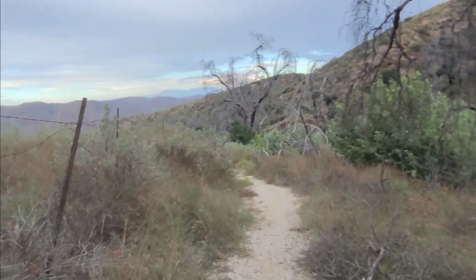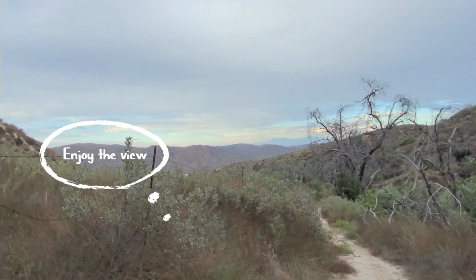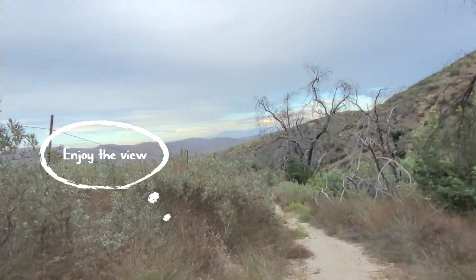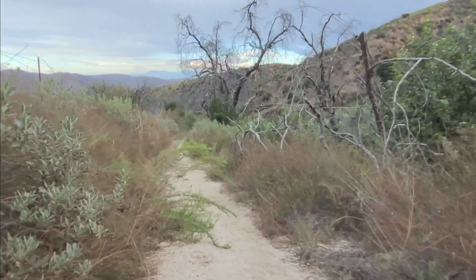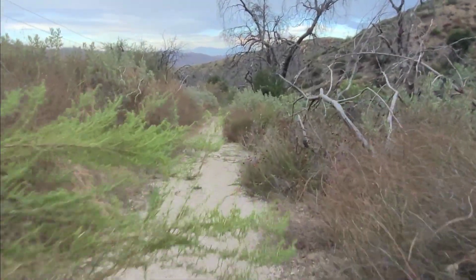The views that you see coming down the trail here are pretty amazing. I was reaching this summit point because of the views you get to see on the way down again. I was holding my camera kind of at my hip height, so the view from your eye level is a little bit better than this.